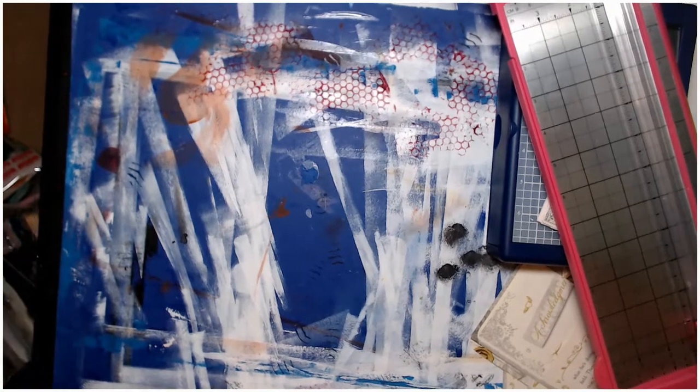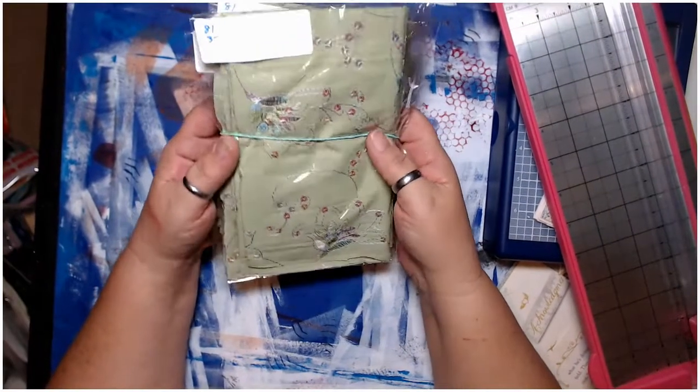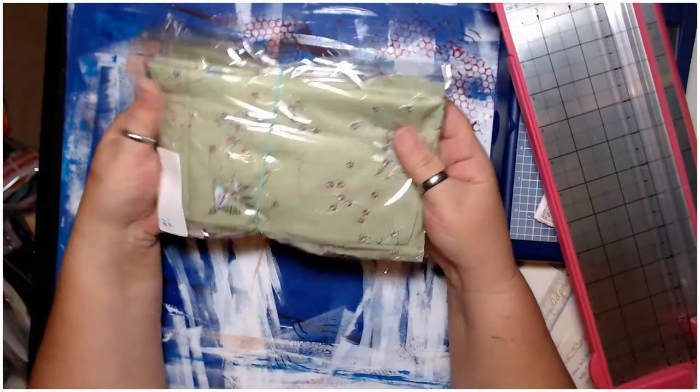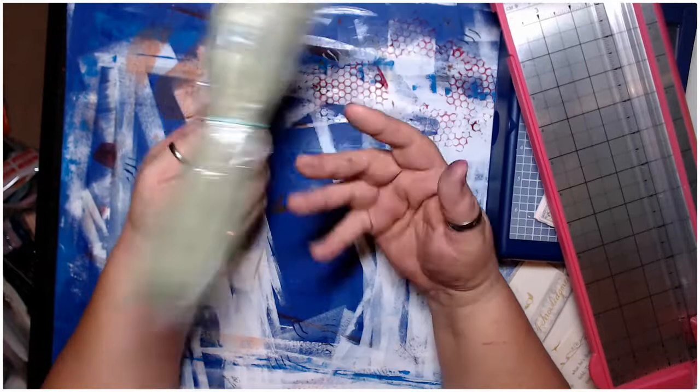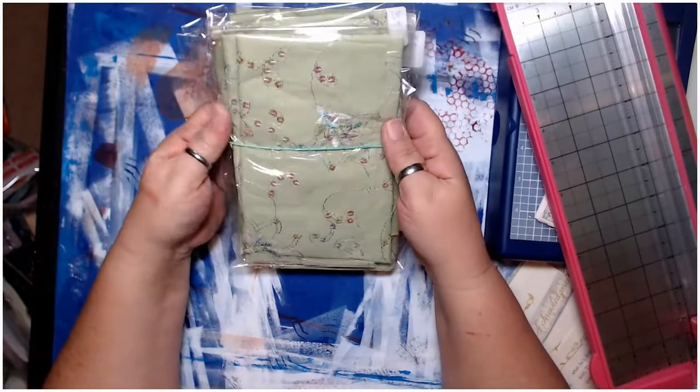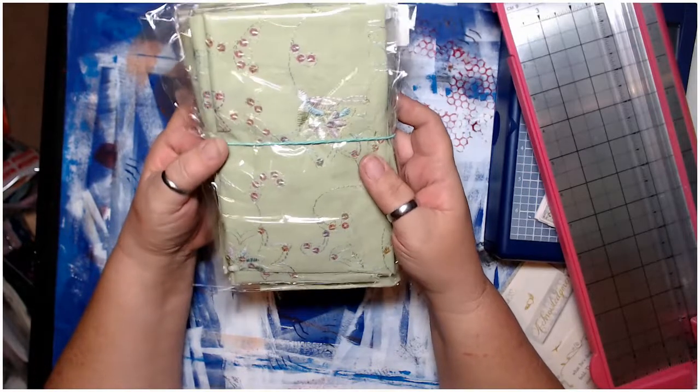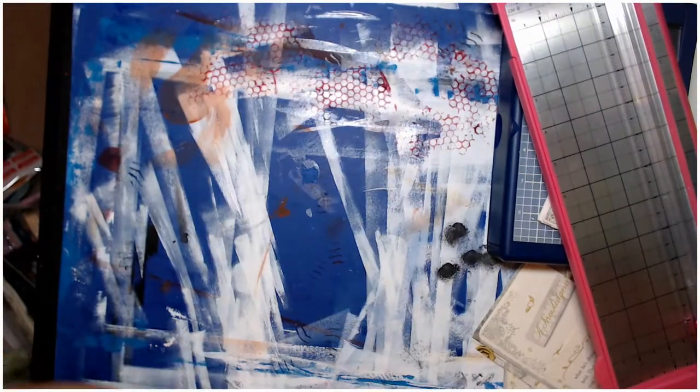I got this pretty sparkly fabric. Now this is just a piece. There's no specific measurement to it. I think it's probably close to about a half a yard by half a yard. It's not much, but it's enough to cover a book, and it's really pretty and sparkly. Sparkle, sparkle, sparkle. That's going to be in the auction.